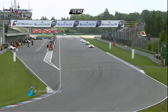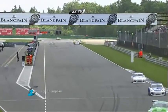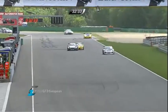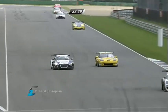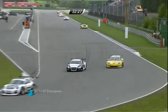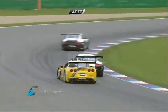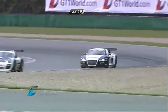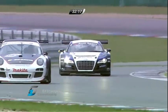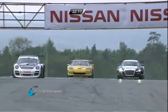Just watching a little further down the field, car number 18, the Corvette, with Dino Lunardi on board. He's trying to make a move on the Audi in front of him. He's dropped the battle with the Lamborghini for a while here. I think the Lamborghini might have come in for its pit stop. It has. The Corvette not finding a way past that number 5 Audi, with Bruce Logère-Roux on board at the moment. He's trying hard, and he's now just pulling out to make a move going into turn 3.